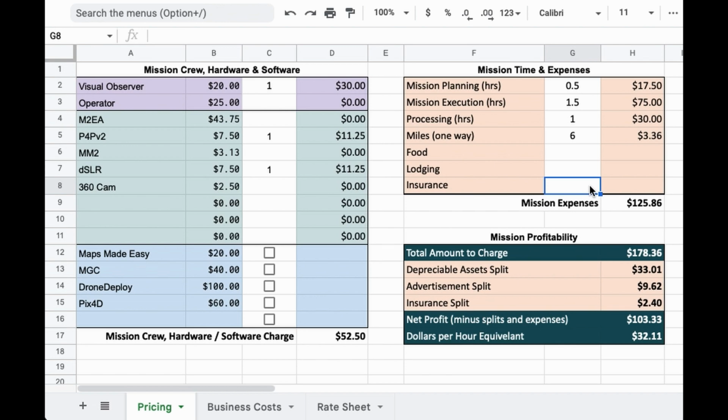Now you can see that all the formulas have been calculated and everything rolls up under the next section, Mission Profitability. Right at the top we have the total amount to charge, and this is what we would quote our client. Just below that we have our breakouts for business costs, including what we need to set aside for depreciable assets, advertisement, and insurance. And below that, we have what our net profit would be once it considers our cost of business splits, what we're paying our VO, what we're spending on food and lodging, and software.